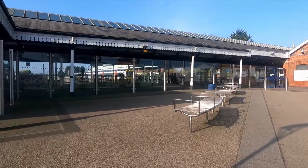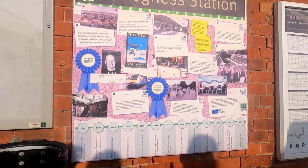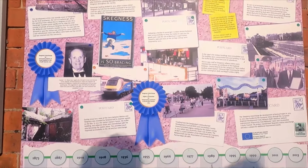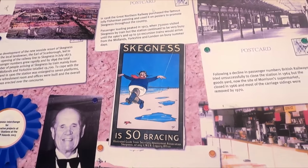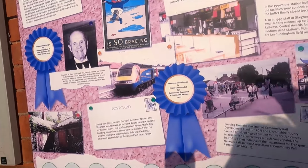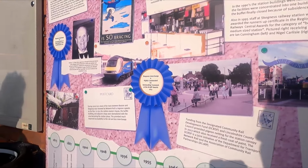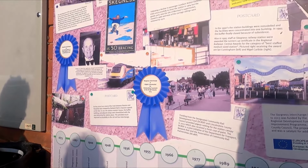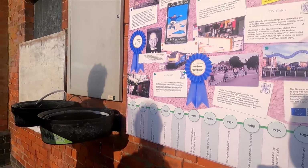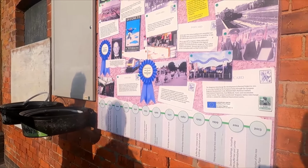So we're going to head off now, and we're going to head to our next station, Boston, and we'll update you soon. You can also see here, it's got a little timeline of the station. There's a little old poster here, which was one of the originals. It has had HSTs come here before. During the summer, there are a lot more services that come here, an extra 2 trains a day, and they have more capacity as well. In the past, they've had Adelantes over here, they've had HSTs, and they've doubled up units before as well. So they've done quite a bit.